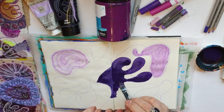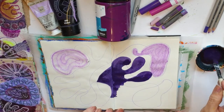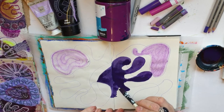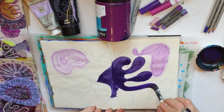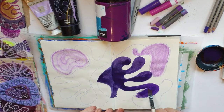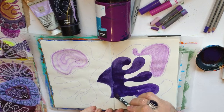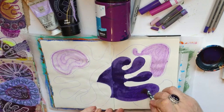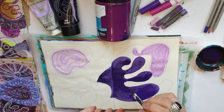I don't know what the reason originally was, but in becoming a creative coach, I discovered that we as people tend to gravitate towards colors that are our favorite because it makes us feel a certain way, and we tend to avoid colors that make us feel either negative or angry, or you experience that color in a particular way, and that's why we avoid them.